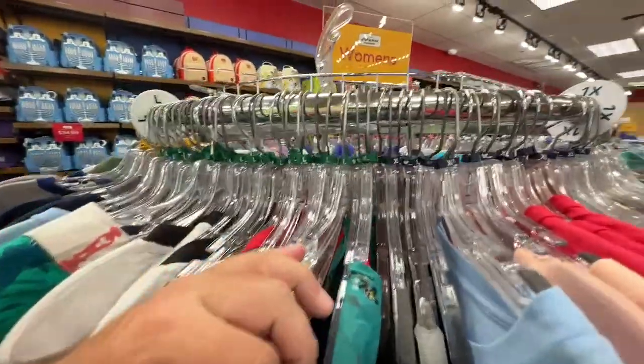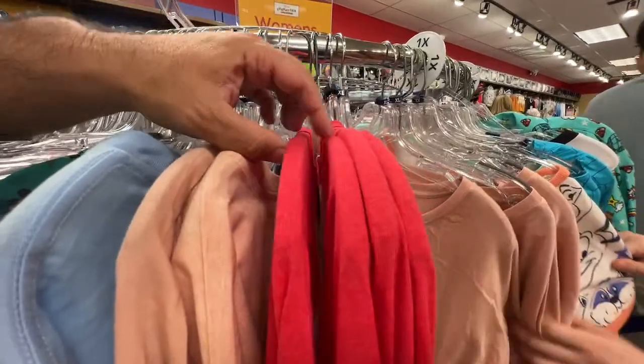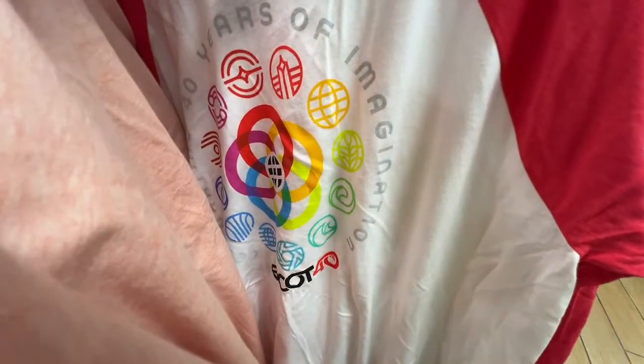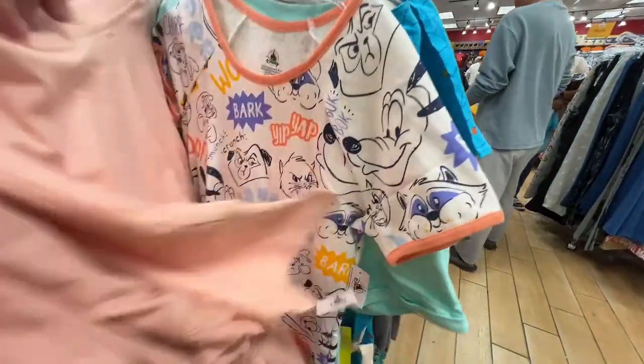Oh, that's great. I'll hang here real quick. We don't get the extra larges very often. There's actually one, two, three, four of them. There's four extra large Epcot shirts. Anybody else wants one? What's the critter shirt near the Epcot? That should be the whole little outfit.